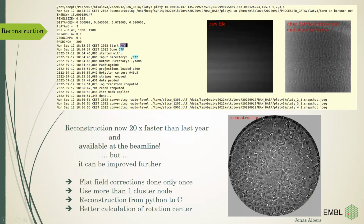I did a quick test last week to see how it all behaves, and this is the log file of MXCuBE, but I did all the time calculations for you. What we have here is a raw file as it is on disk, and a CTF corrected image, and in those 2 we don't see anything practically. So that's the reason why we need a reconstruction very fast at the beamline to be really shown to the users.